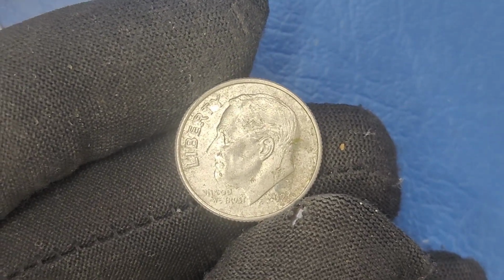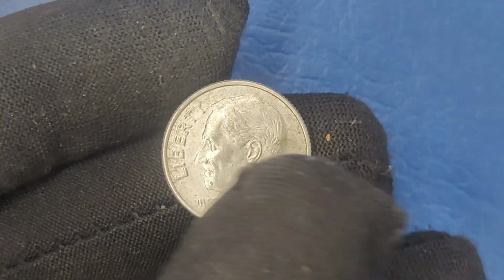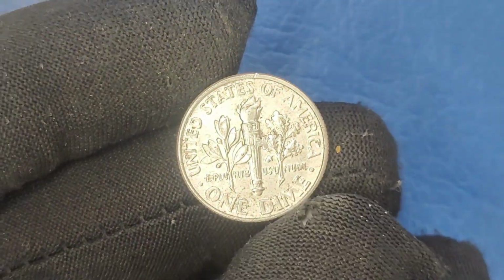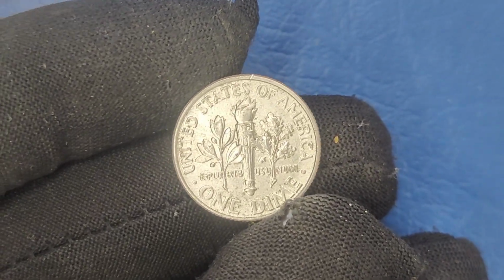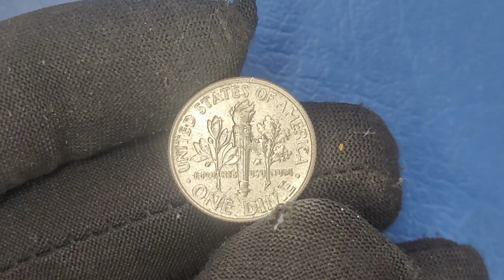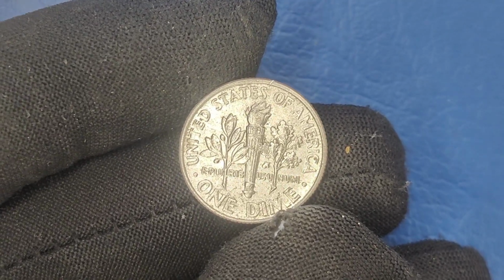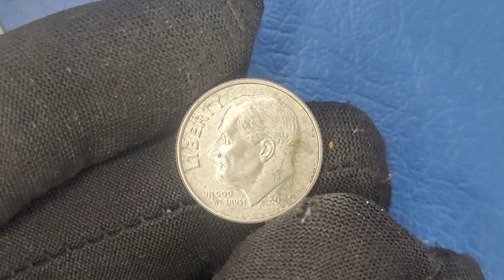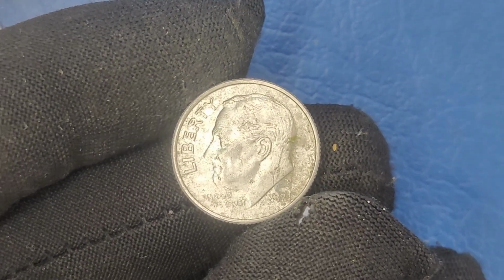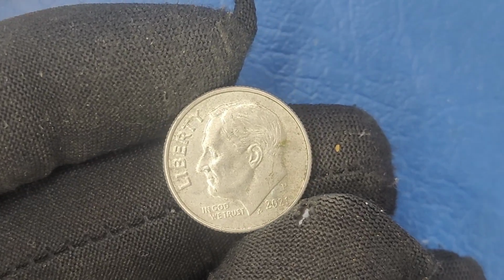Well, it's not always easy. Error coins are often hard to identify with the naked eye, but with the right knowledge, you can spot the differences. Look for any signs of misstrikes, doubled lettering, or other anomalies that are uncommon on standard dimes. If you think you've got your hands on one of these valuable coins, it's important to have it professionally graded and authenticated. Only then can you truly understand its value in the market.